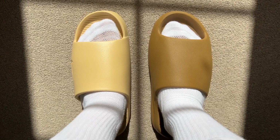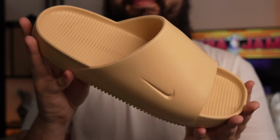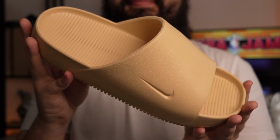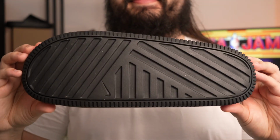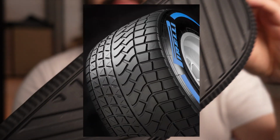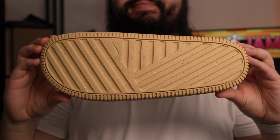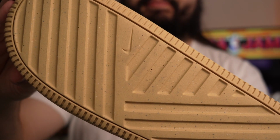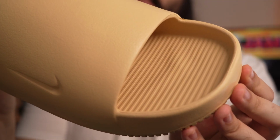And whilst the Nike Calm slide does have a thick midsole as well, it's just that the EVA foam they've used is a little bit firmer than the Yeezy slides, though they have implemented a rubber outsole. Almost like a Pirelli tyre. It is very sturdy and durable, meaning you will have much greater traction on slippery surfaces. On top of a much more pronounced footbed with these horizontal lines that offer more grip.